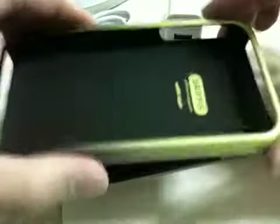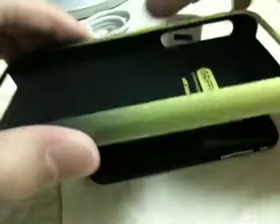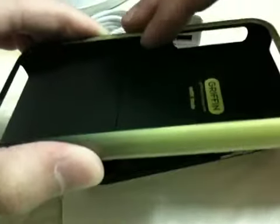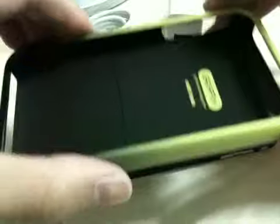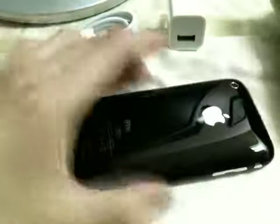Another cool thing about this case is it has a lay on the table design. The top piece here goes over the phone just a little bit, so we also get maximum chrome bezel protection, which is the chrome piece that goes around the iPhone, and you also get that lay on the table design.